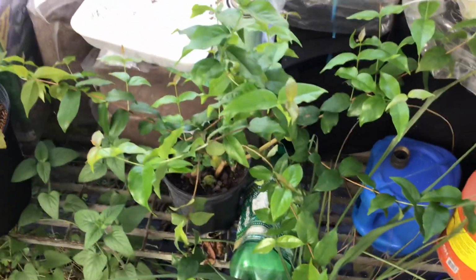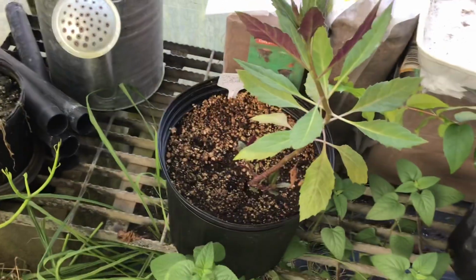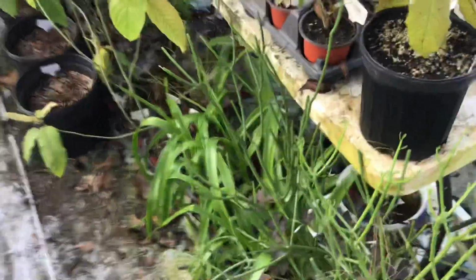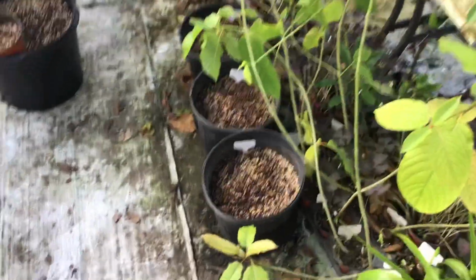And that's a black Suriname cherry that I got, and a spinach that I'm going to try to play with a little bit more. The yerba mates are putting on a lot of growth and looking good, which the one that I've got out in the yard is doing very well.